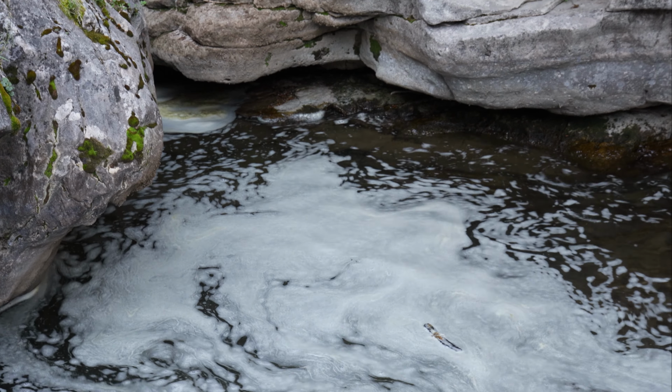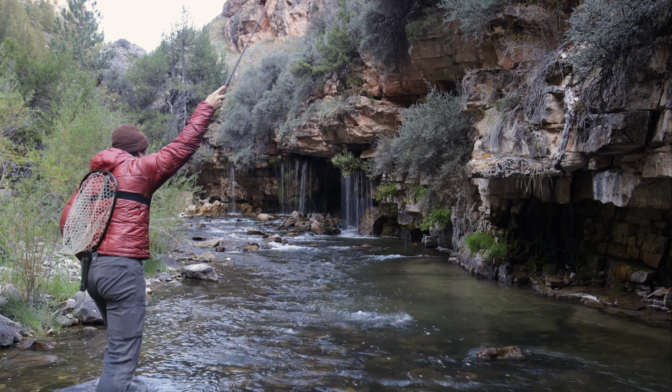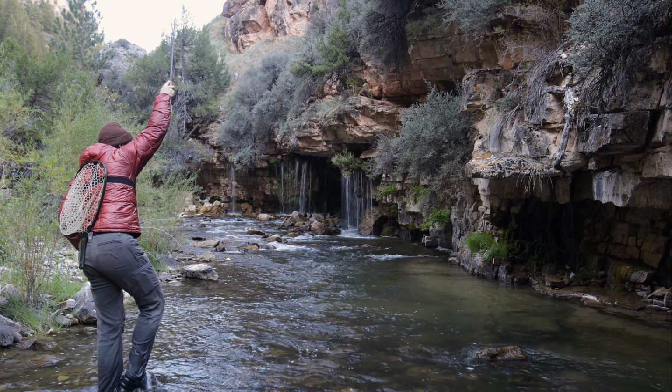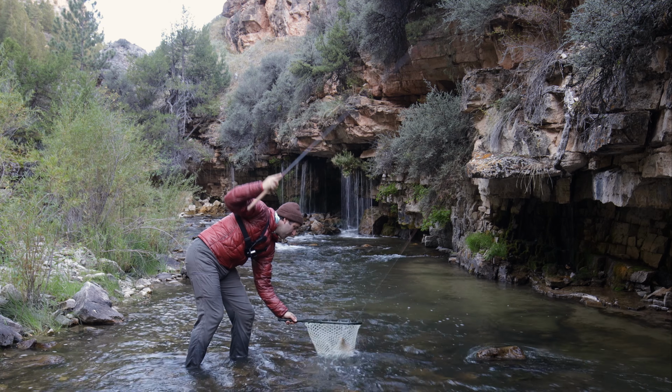I think we can find a few more fish in this pool. Certainly looks good. There we go. Just like that, next cast in, one more fish. Beautiful brown.